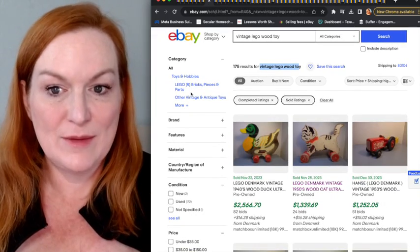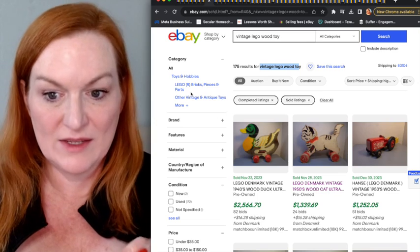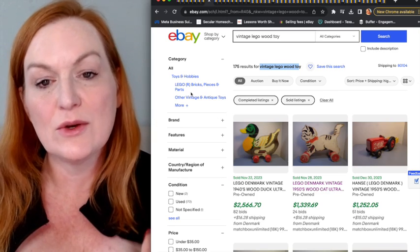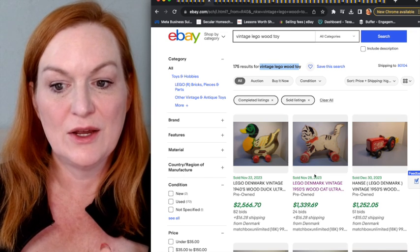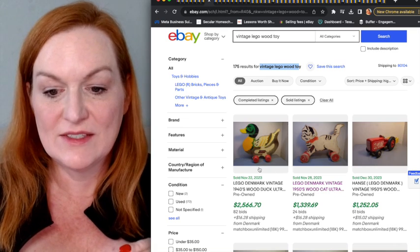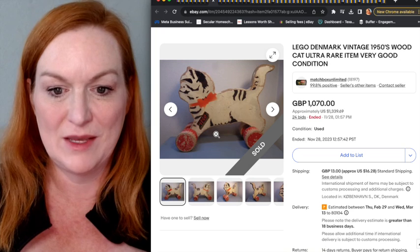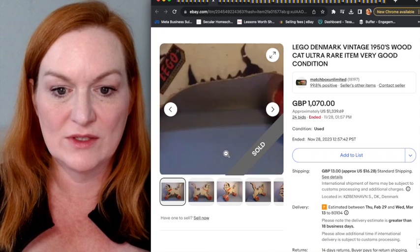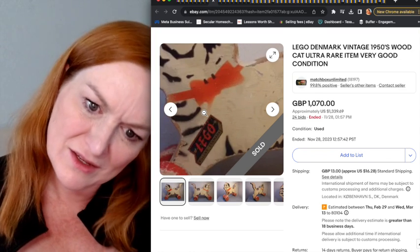The next item is vintage Lego, and I'm not talking about the Lego building bricks, same company, but the other toys that they used to make, like this Lego vintage duck, this cat, these pull toys. So they were wooden toys, and they say Lego Denmark on them. Let me pull that up so you can see it better. So there on the tag, you can see Lego company, Lego something Denmark.